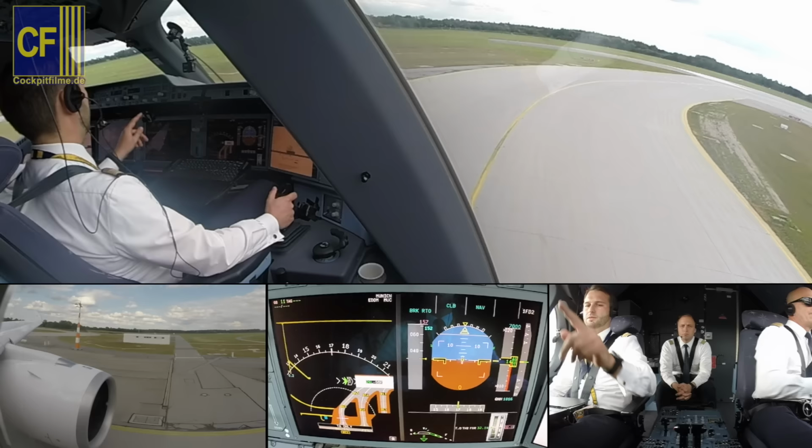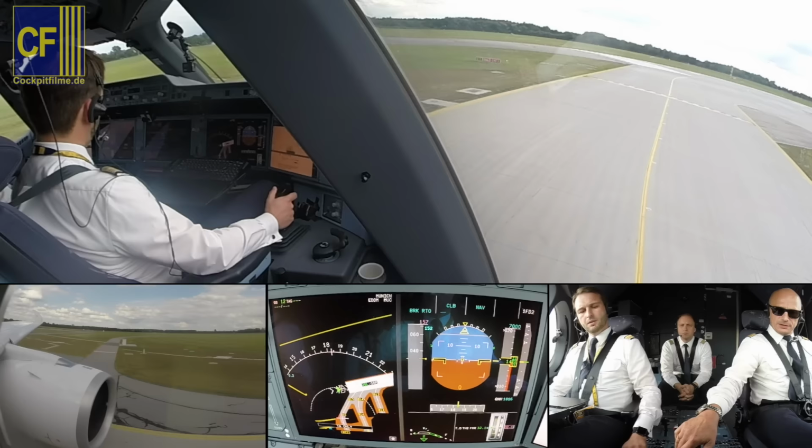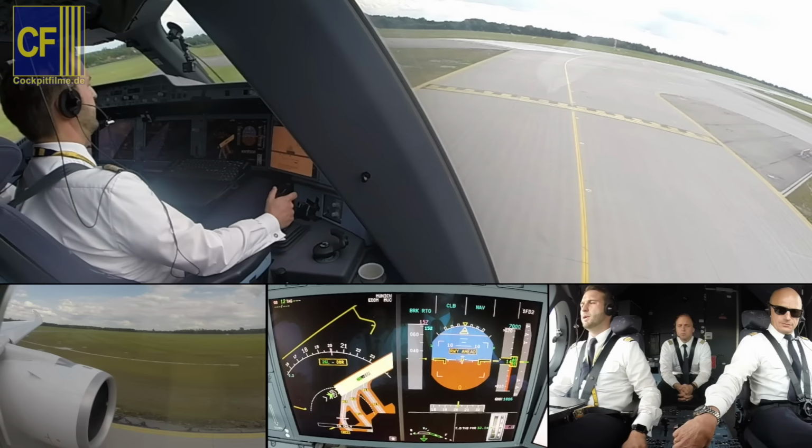Takeoff, no blue. Cabin crew, prepare for departure. Packs are off. Yes. Everything is green. Okay, below the line. Takeoff runway 26 left, full length. 26 left, full length, wind straight ahead. Packs off. Before takeoff checklist complete.